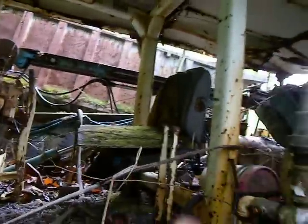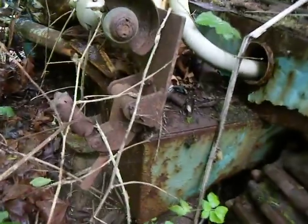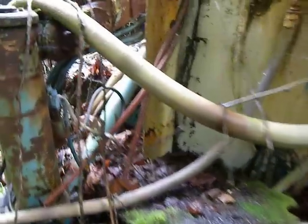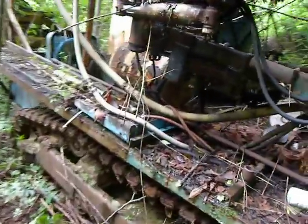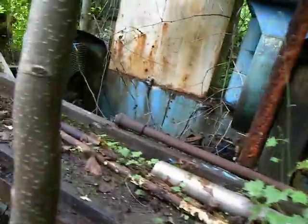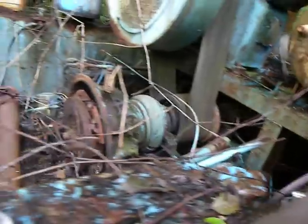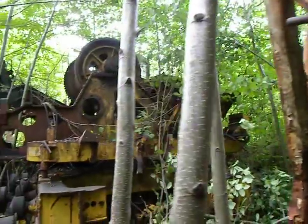Chapman Industries. Rollover protection structure. Some of these chainsaw chains. Probably at some point, it's probably something John Bodnarak would have ran. A button bit on a small steel. Clutch. We're in the wilderness here.